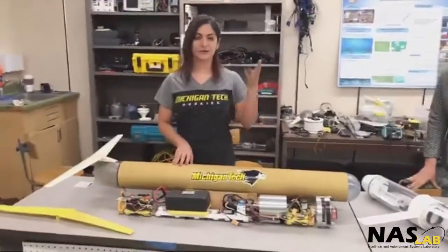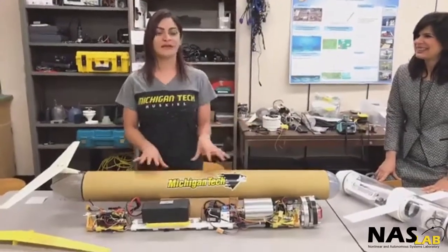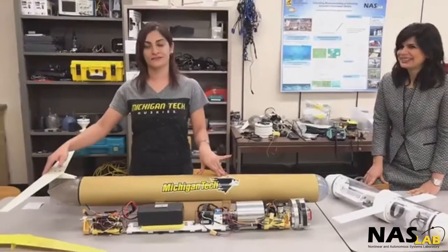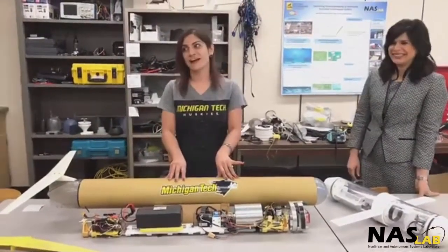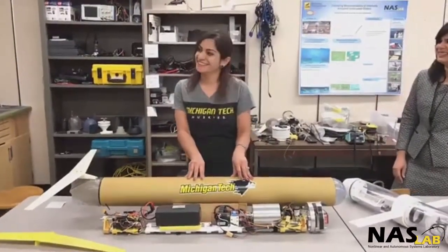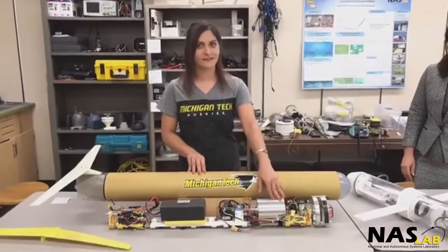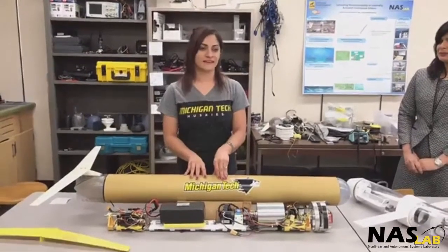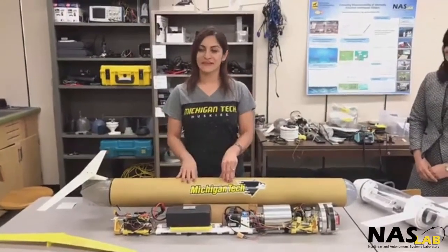So last summer in August, we tested this glider in Lake Superior, because our testing is untethered. So we don't have any tether connected to the glider. So when the glider goes underwater, you have no control, and you have to wish that the glider comes back up. So one of these times it did not. We had a small switch failure on our buoyancy tank. So the glider stayed underwater for over a month.